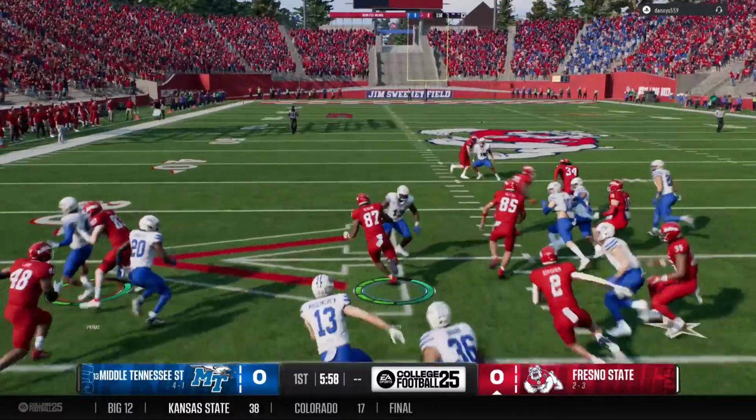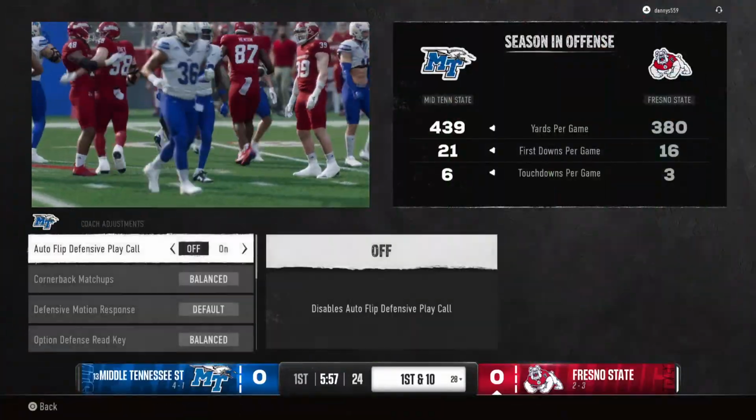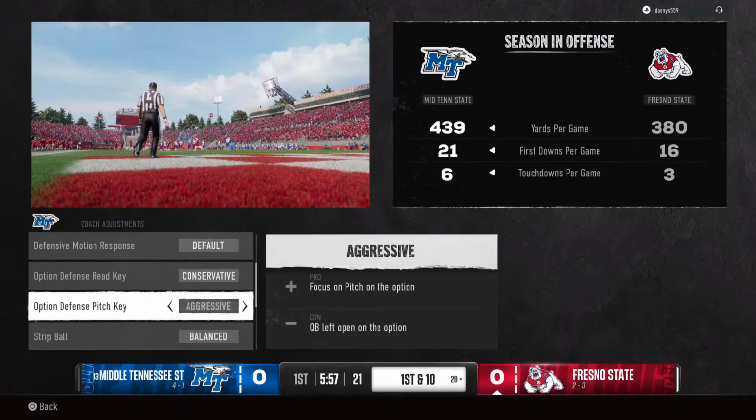Run from inside his own 5. And he's able to pick his way through the traffic nicely for a good return on that one before he's brought down.